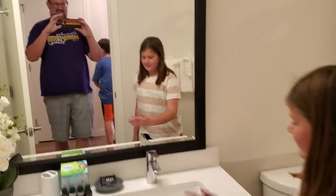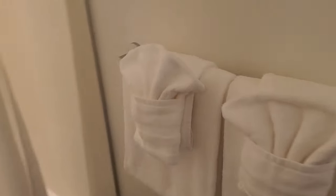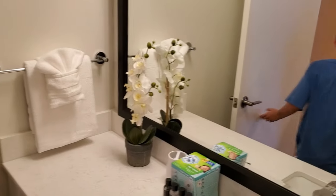Hello, welcome to our apartment. I'll be showing you our tour. This is our bathroom. So we have a sink, a toilet, and a shower. This is also the cat's toilet. So this is the kids' bathroom? Yeah. Okay, so... Open the door for your mother.